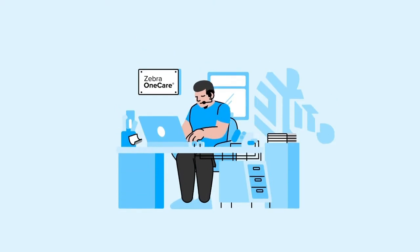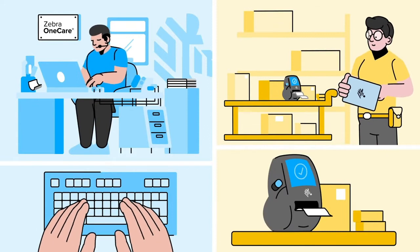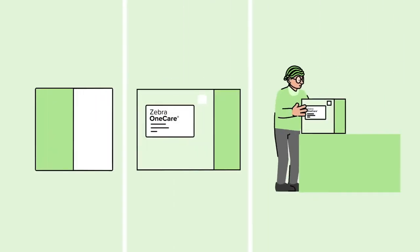Remote diagnostics and assistance can quickly resolve issues to get you back up and running. But when a remote repair isn't possible, Zebra OneCare simplifies the process of returning a device and provides the guaranteed level of service your business deserves.